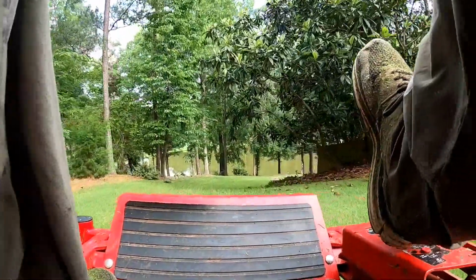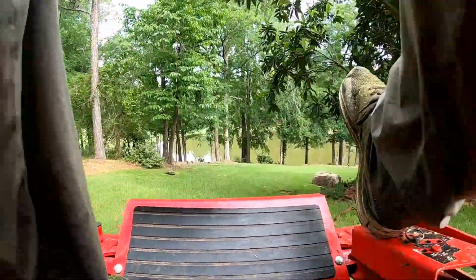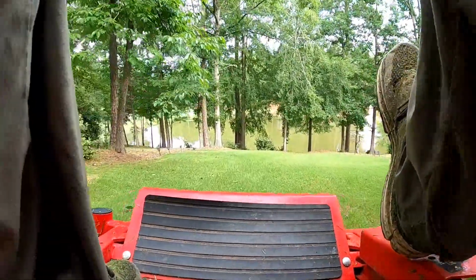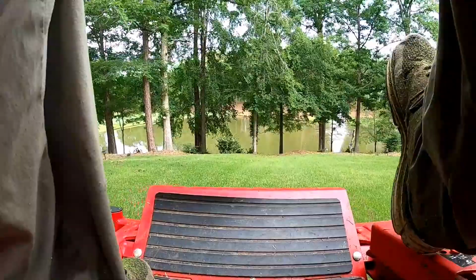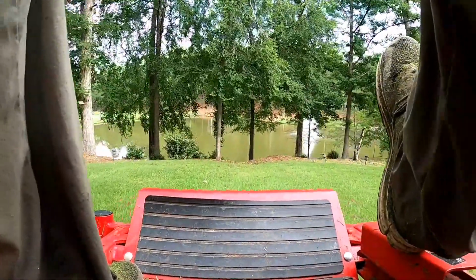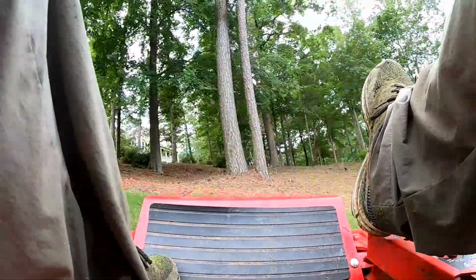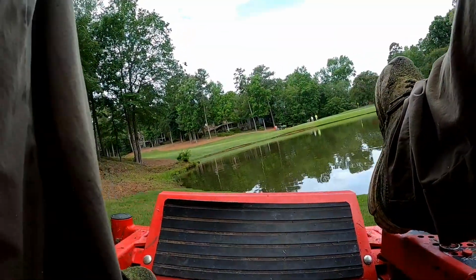Oh yeah, now we're going down the backyard. It's steep back here, boys. I've shown this a lot of times before, but yeah, it's steep down through here, and especially when I go down this part right here, it's real steep. I have to back down it.